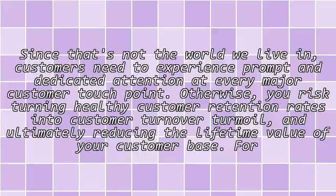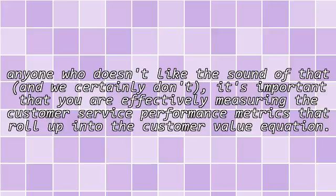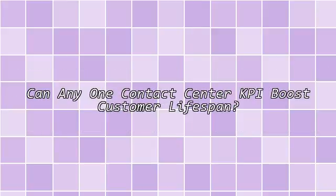your customer base. For anyone who doesn't like the sound of that, and we certainly don't, it's important that you are effectively measuring the customer service performance metrics that roll up into the customer value equation. Can any one contact center KPI boost customer lifespan?